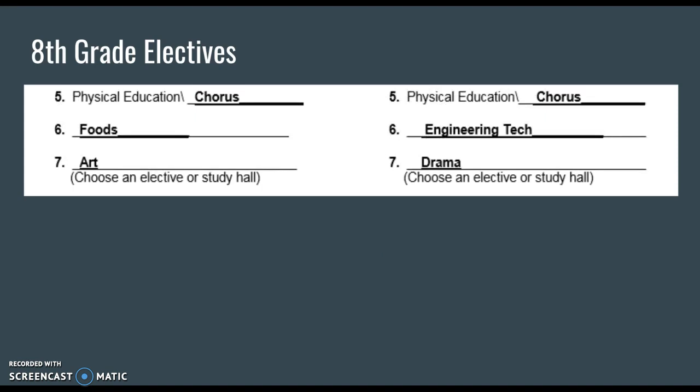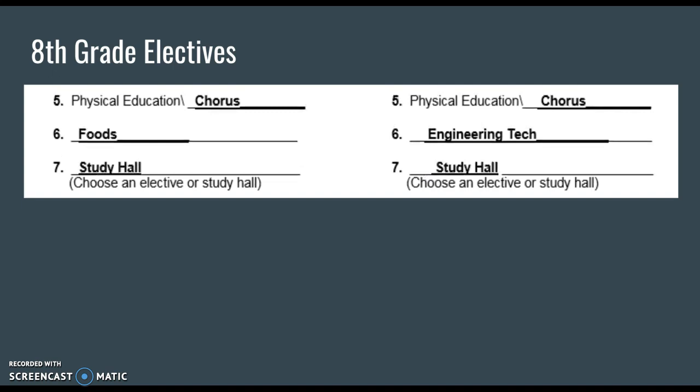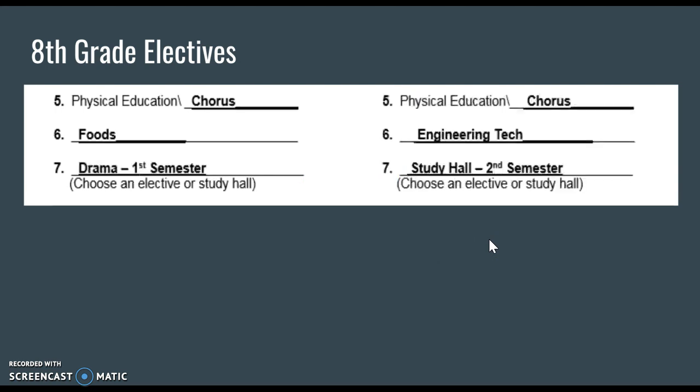A student who does not take Spanish would have the opportunity to take up to 4 academic electives. In this case, a student has foods and engineering tech in line 6 and art and drama in line 7, meaning they would have 2 academic electives each semester. If a student would like to have a study hall every day, they can add that study hall in line 7. If a student would like to have a study hall every other day, they would not want to add that into line 5. Here they are signed up for 2 electives, foods and engineering tech, which still gives them the opportunity to have study hall every day in this case.